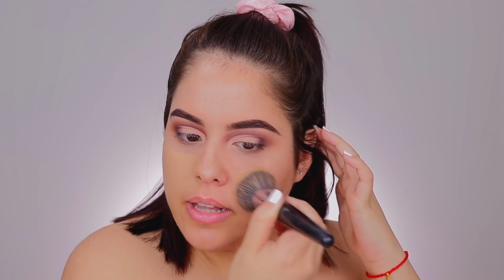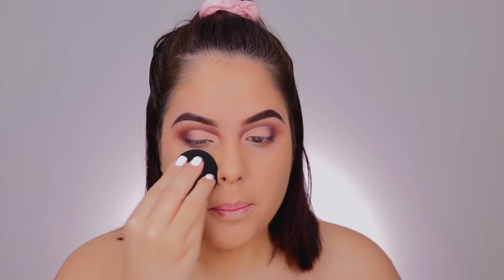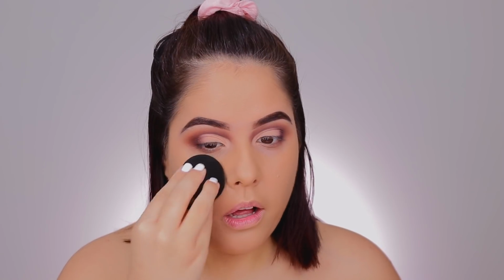For foundation, I am going in with the Maybelline Super Stay 24-Hour Wear Foundation. I love this foundation. It is one of my favorite foundations ever. I use it all the time. It is so good. And I am in the shade 220 Natural Beige. This color is like my perfect color. I've never owned a foundation that matches me as much as this one does. This is like my perfect shade. And then I'm gonna go in with my beauty sponge and just blend it all out.